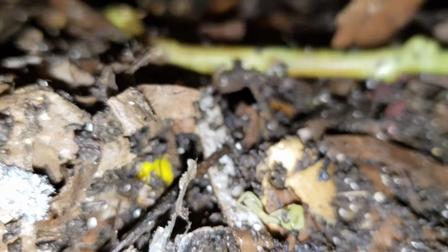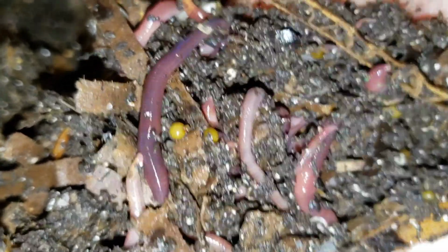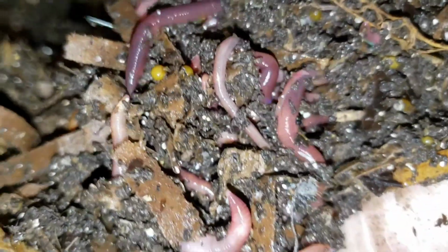Oh, I put this in here yesterday too. This is just a little clip off that tree that I am propagating. I just wasn't sure if they would do anything with it. All right, I feel some goo. I feel some goo. Beautiful goo.